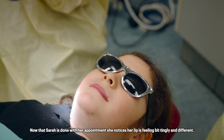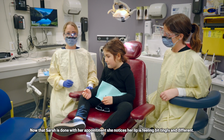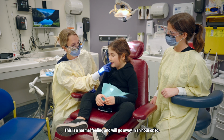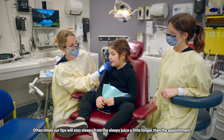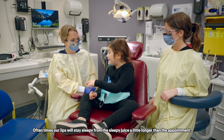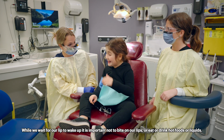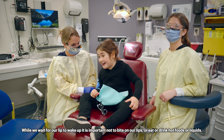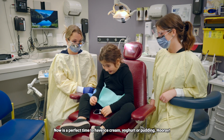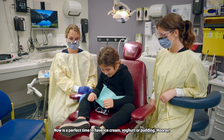Now that Sarah is done with her appointment, she notices her lip is feeling a bit tingly and different. This is a normal feeling and will go away in an hour or so. Oftentimes, our lips will stay sleepy from the sleepy juice a little longer than the appointment. While we wait for our lip to wake up, it is important not to bite on our lips or eat or drink hot foods or liquids. Now is a perfect time to have ice cream, yogurt, or pudding.